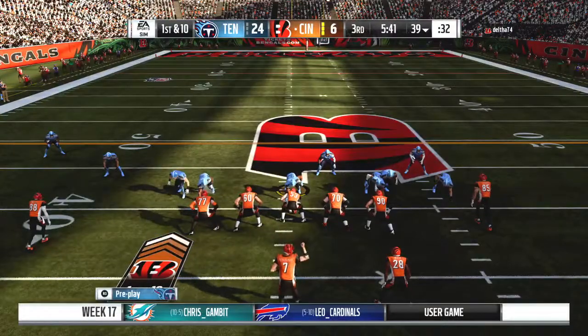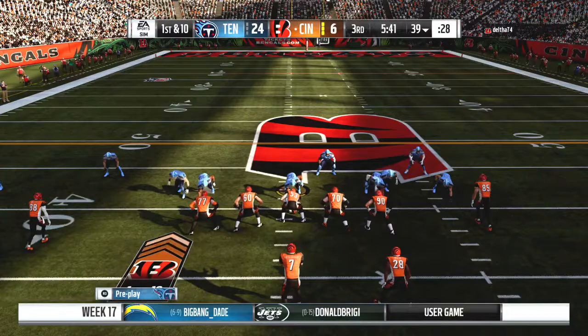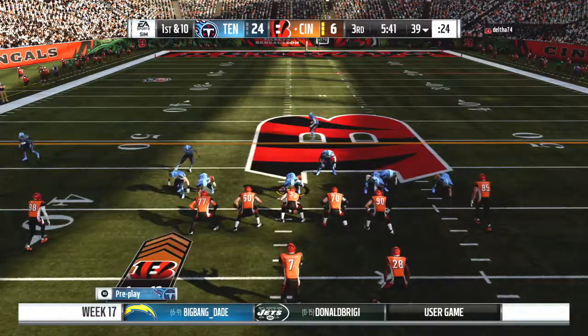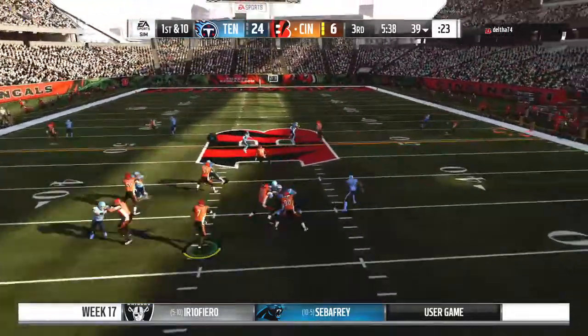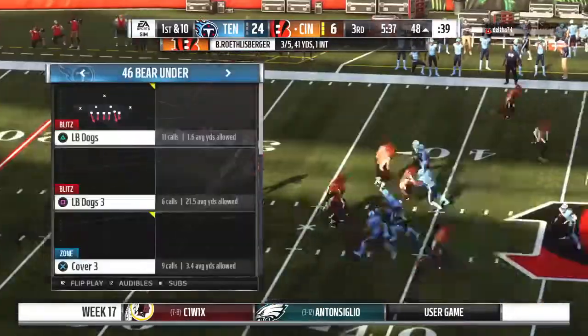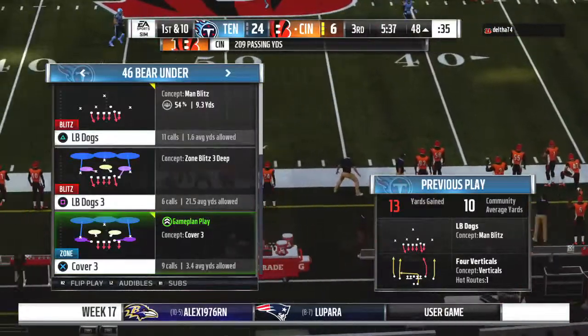Set! Four down. Right there, 54. Here it comes. Now Roethlisberger on 1st down. He finds Ross, right side. It's complete. Another nice gain. 13 yards that time and another 1st down.